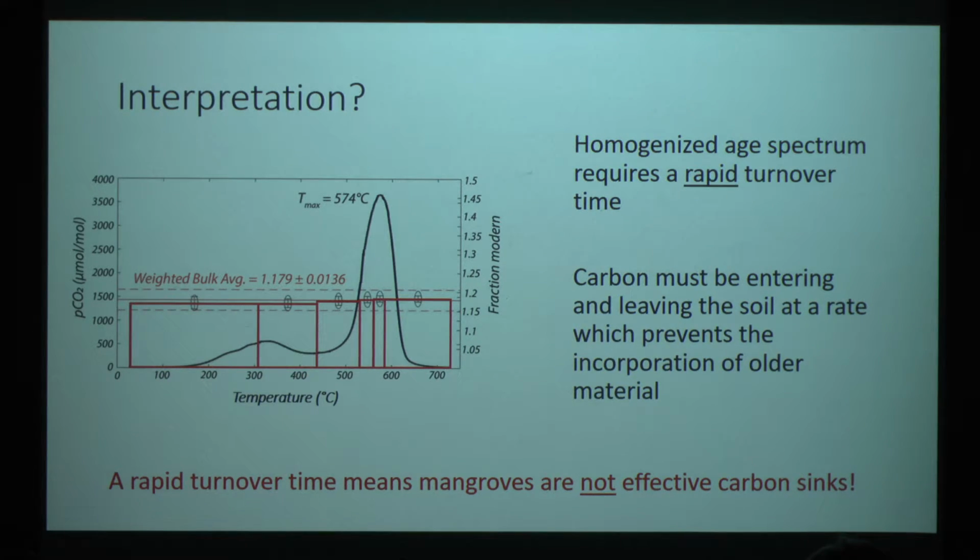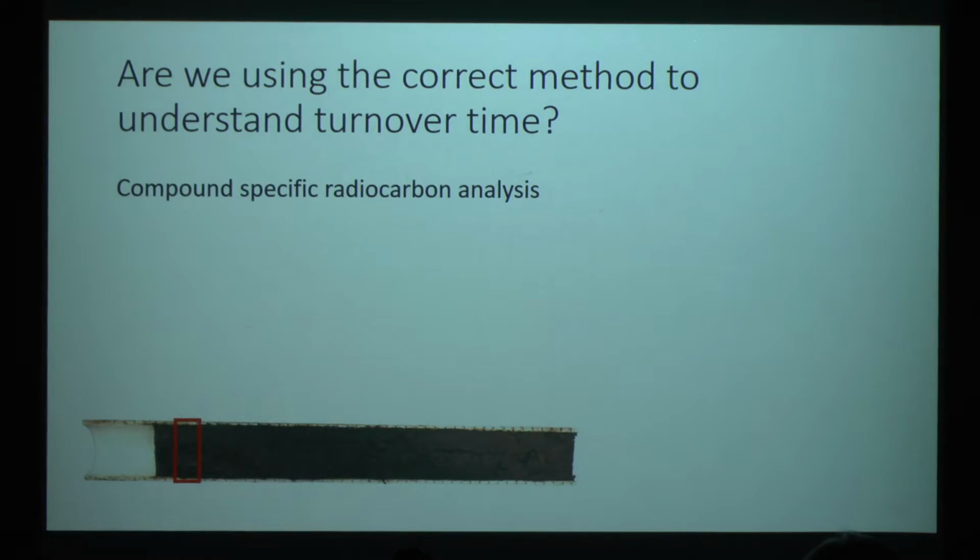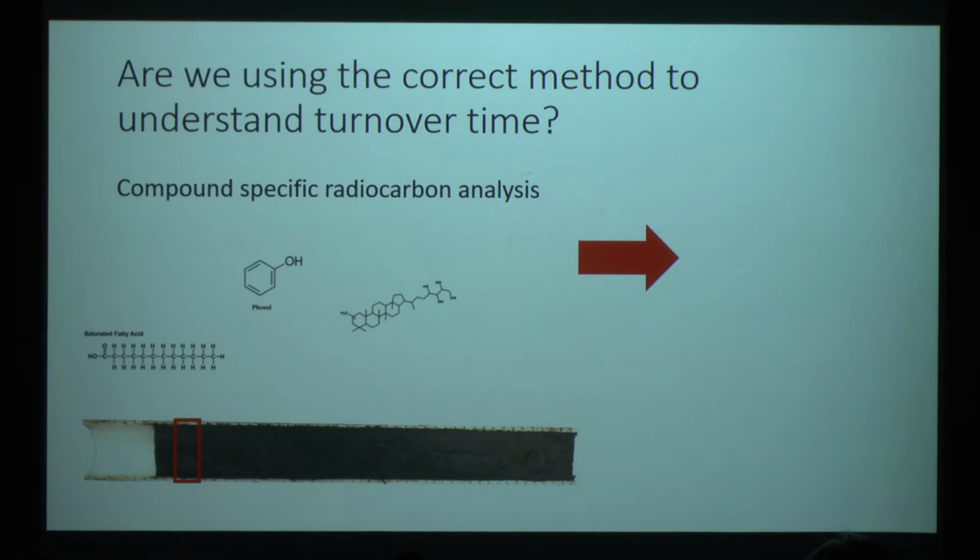And at this point, if we really wanted to challenge this widely held paradigm, I figured it'd be good if we ensured that the methods we are using are really great. So I wanted to look at our methods and other methods in the field to make sure we are really using the right things. So one method that is commonly used is compound-specific radiocarbon analysis. And so in a nutshell, in compound-specific analysis, you have your sediment sample, you extract a series of compounds that can be anything from lignins to fatty acids, and in a much simplified manner, you get a radiocarbon age.